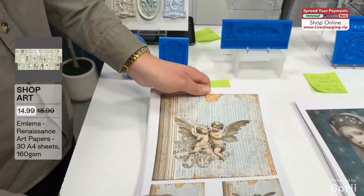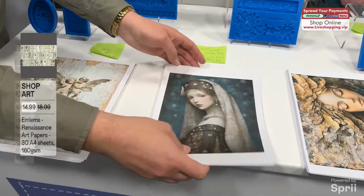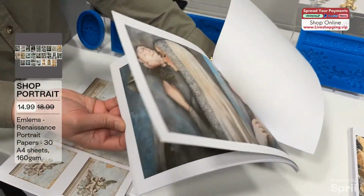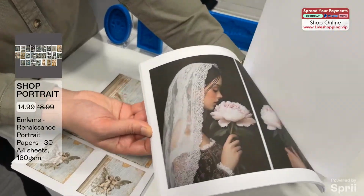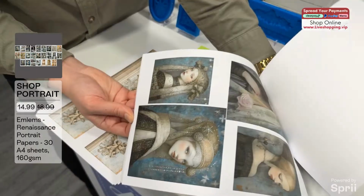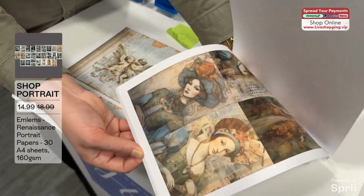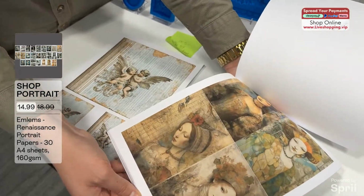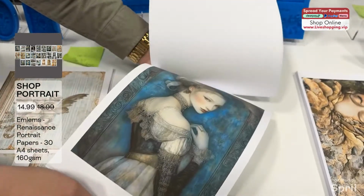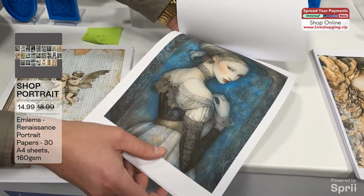So this one here is Shop Art for you. We have then got here your Shop Portrait. These are beautiful Renaissance portraits. Beautiful ladies from the Renaissance era, 16th, 17th century. Absolutely beautiful. With this kind of decor and pictures, you could use the moulds and create frames around them. You can make your greeting cards with these. Look at those. They are absolutely tremendous. The design work in this is absolutely impeccable.